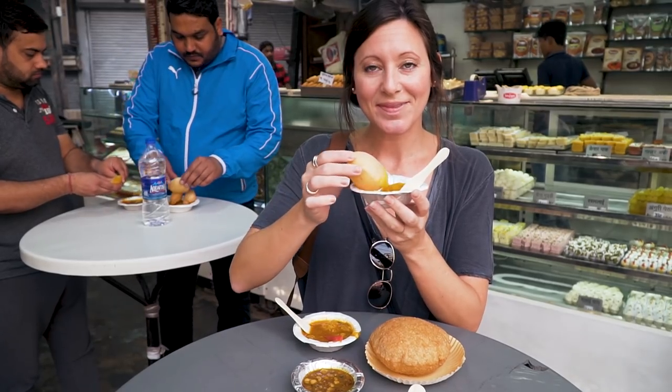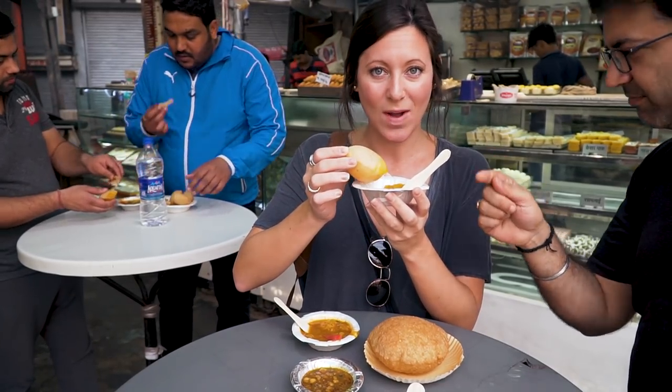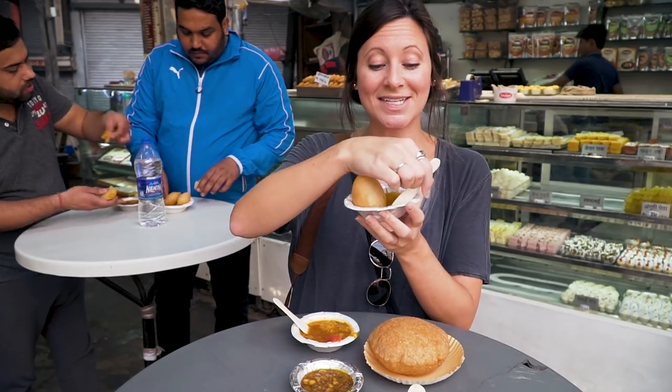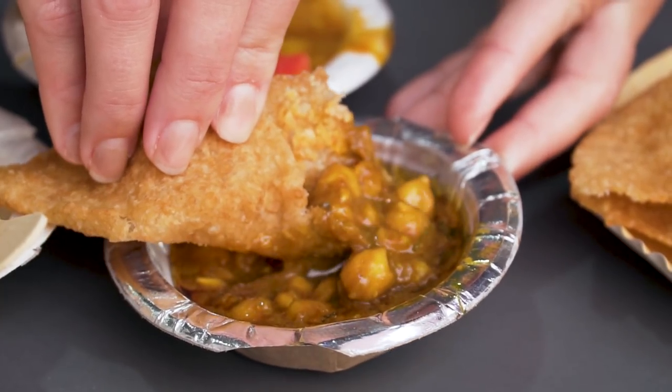And then I think this is kind of like breakfast dessert. It's another, what is this? Nahari halwa, which is another fried dough with some sweet mush. All right, my first Indian breakfast.